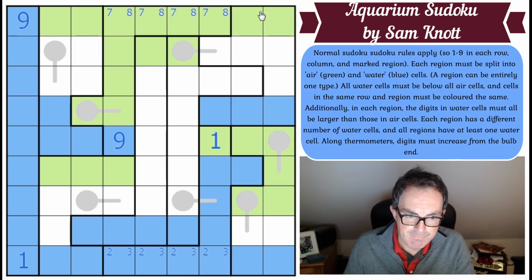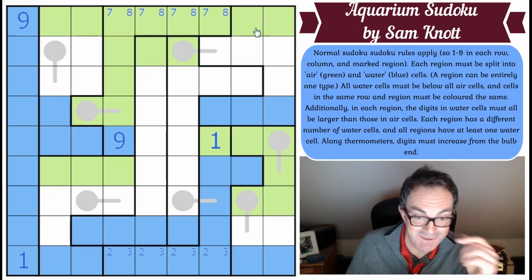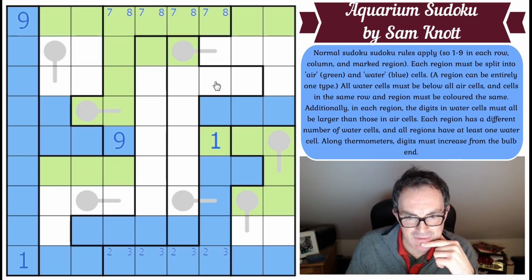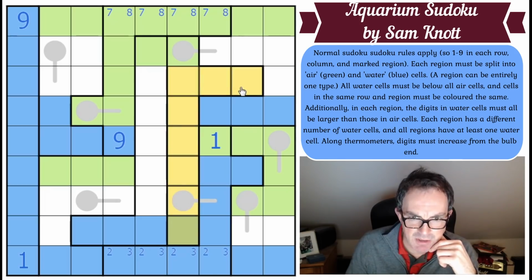I don't know whether it does or not, to be honest. I really don't. Does that allow us to do anything? Can we conclude something from the fact that we know one of the squares is... This one's suddenly catching my eye now.